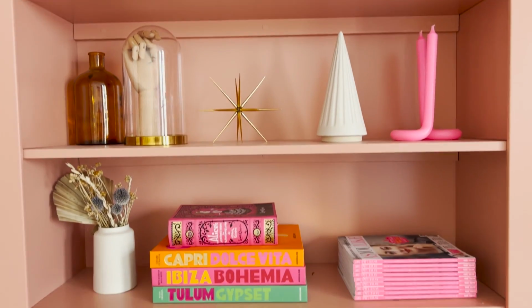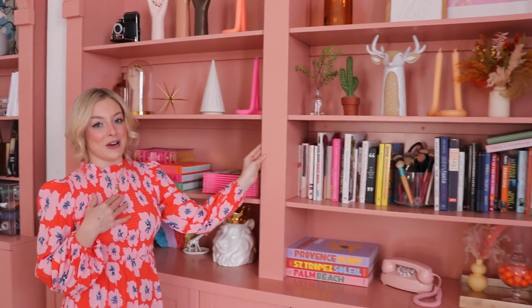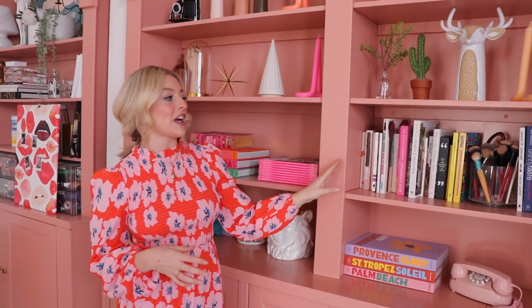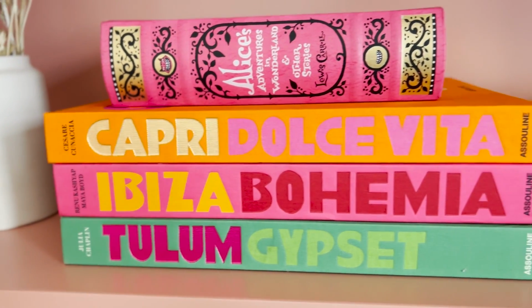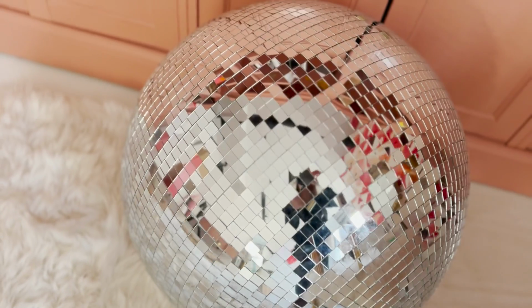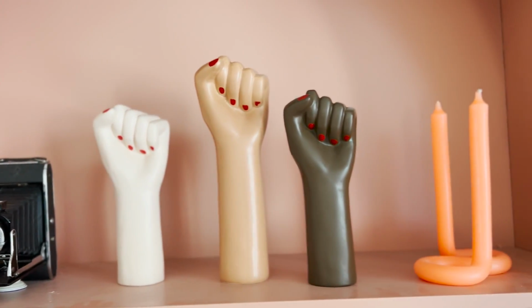The color is from Backdrop, which is one of my favorite paint brands. It's called 36 Hours in Marrakesh, because I wanted to do something that was a very sophisticated pink. I feel like this is kind of a nice terracotta pink. And I love styling these shelves. They constantly change. Always different decor pieces depending on the time of year, but it's a lot of fun to style them.